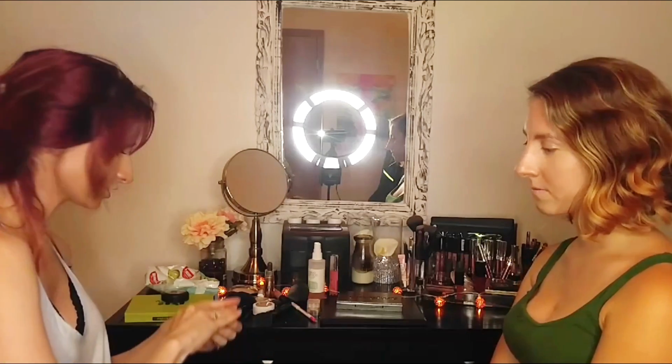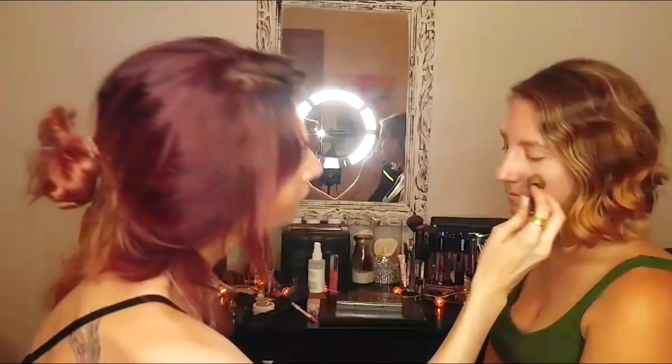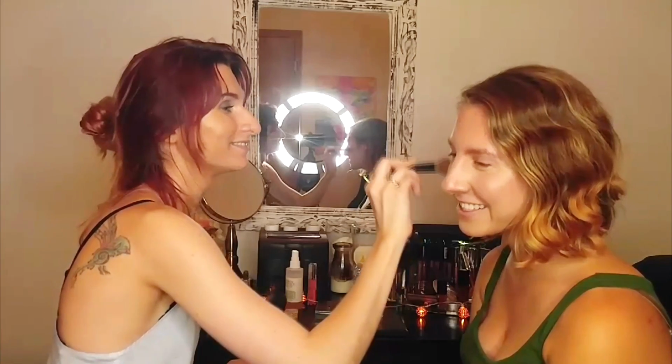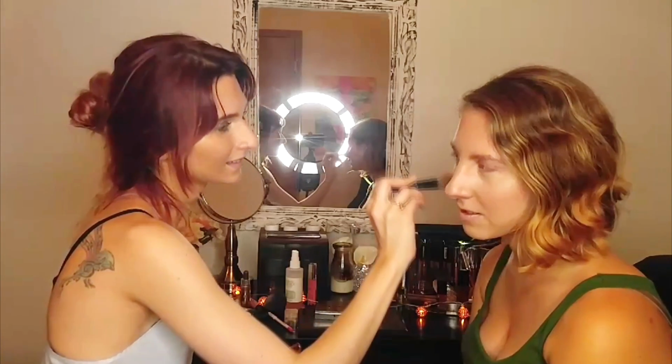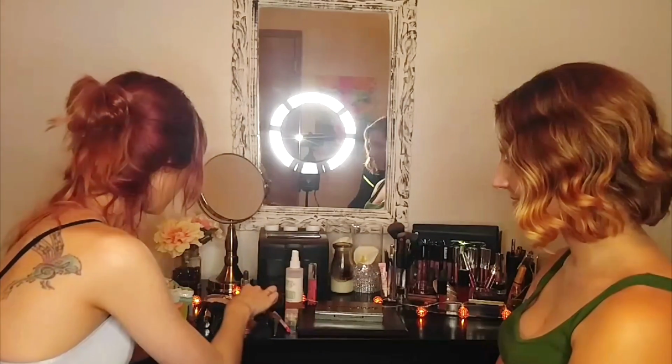We're going to move on to blush, and this is Tarte, and it's in the shade Sensual. It's very natural looking on the skin, but it's very pigmented, so you only need a little bit. That's okay. Emotions are heightened when you're on camera. They just are. Whatever, it'll all work out. That's all for blush. We don't need too much.